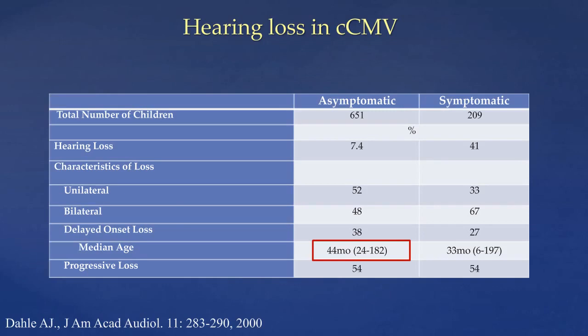But I think a really important point is to look at the median age of delayed onset loss. So in symptomatic infants, it was 33 months, but in asymptomatic infants, 44 months. So children are almost 4 years of age on average when they develop this loss. And if you look at the range of age of hearing loss occurrence, it's quite broad, and some children have been described to have hearing loss almost into their adolescence.